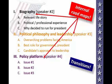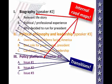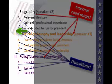And then, of course, transitions are going to be absolutely essential. So if these are 3 mini speeches, then you're going to use transitions the way that you would use them for any speech. In between those main point sections, you're going to sum up what you just said, preview what the next point is going to be. The only difference is there'll be transitions between those major sections where one student who's presenting is going to be transitioning to the next section and introducing the next speaker. So in between section 1 and 2, there'll be a transition from one speaker to the next. In between section 2 and 3, there'll be a transition from one speaker to the next.